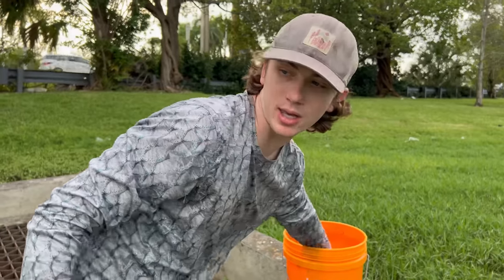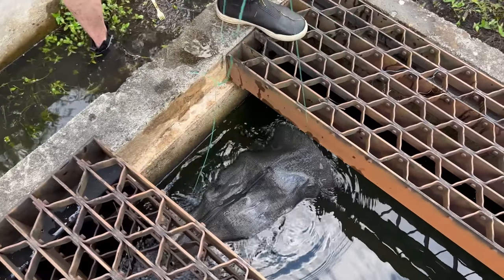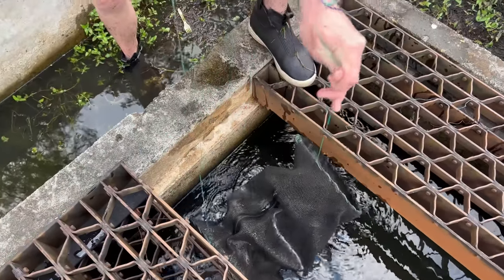Well, I'm gonna get him in the bucket. That is two white crawfish. We haven't caught a white one in a while. There we go. Got it untied. Let's pull it on up. Oh, I could see it. I think I see a crawfish in there. Yeah, look, he's right here. Oh, there's another one. Look at this guy. Is that a blue or a white one?